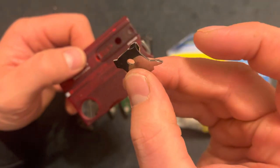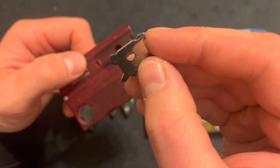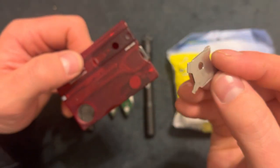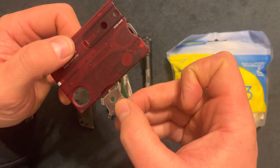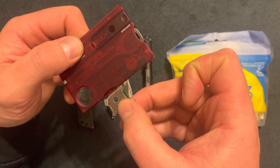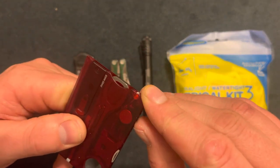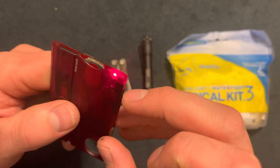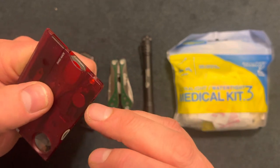It has a small Phillips, a flathead, and a smaller flathead. So that's pretty neat. I've never seen it in this configuration. It's pretty small. It has a little light on there that still works. So it's a little red light. I don't know, that could be used for signaling. I don't think it's bright enough to actually see at night with that.